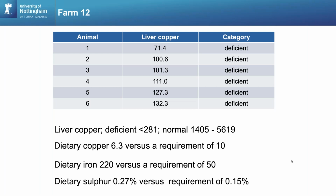Thank you. And we've just got another one. Some companies do mineral mixes which you can apply straight to grass. Are these a good way of getting the correct minerals into the animals?